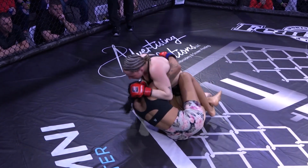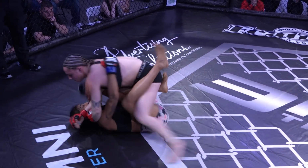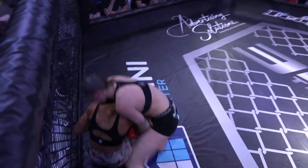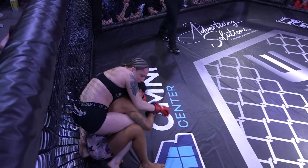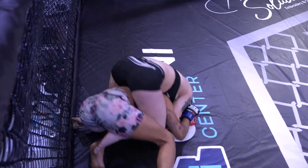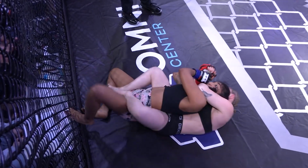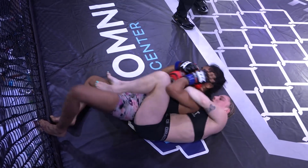She's going to try and work. That's hammer fist, I guess we'll call it. Leena creating space. Jaida looking to choke. Jaida looking to, probably almost looking for the guillotine there. She bails, keeps top position. So Jaida's got to get this left hook in, but she's got Leena in a bad position here. I don't know that she's under the chin, but she's working this choke. Jaida's got good jiu-jitsu, so you could see it.